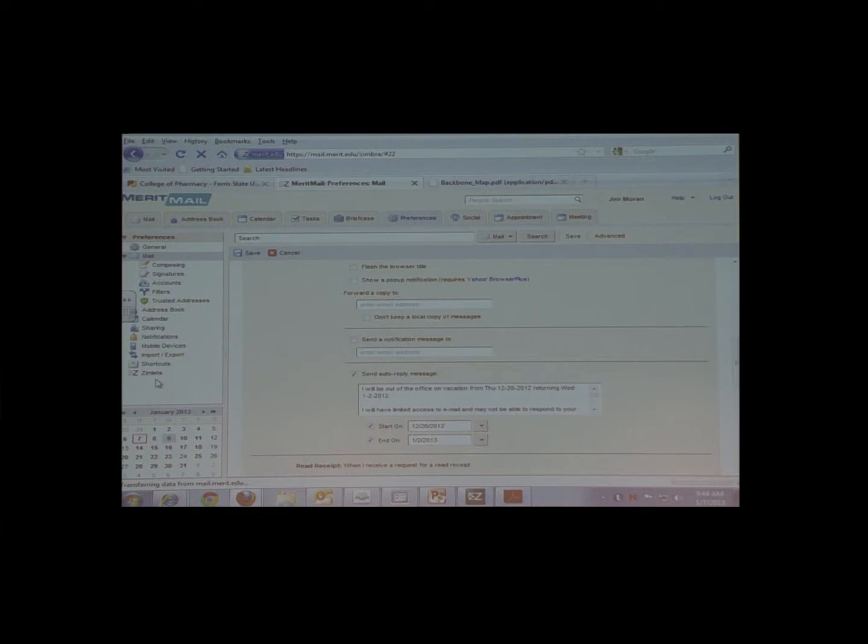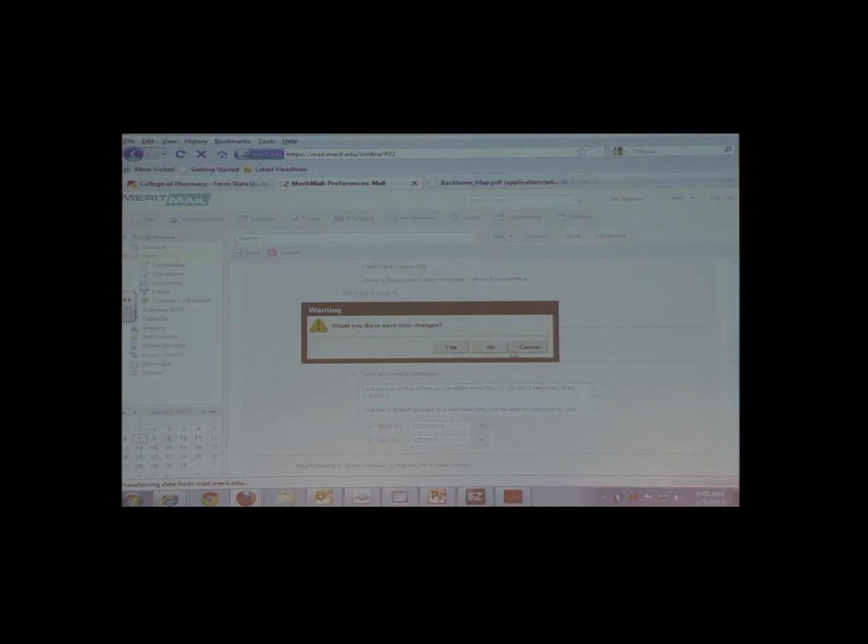Calendar's difficult. When we import into Merit Mail, getting mail and tasks and address books and contacts is fairly straightforward. Calendar is a one-off every time we do it, and it has a lot to do with the fact that there are many, many calendaring systems out there, different kinds. Our calendaring system supports ICS.